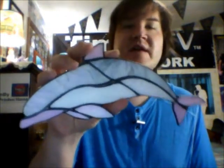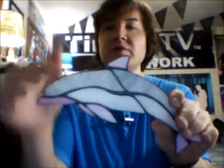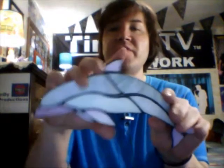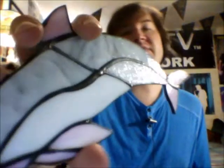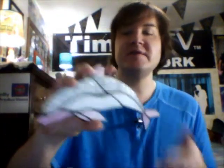This stained glass dolphin is made of a bluish white style glass for the body, with pink on the edges for the fins and the mouth and whatnot. So here's another piece from my collection, the stained glass dolphin, and hopefully you found enjoyment in these pieces.